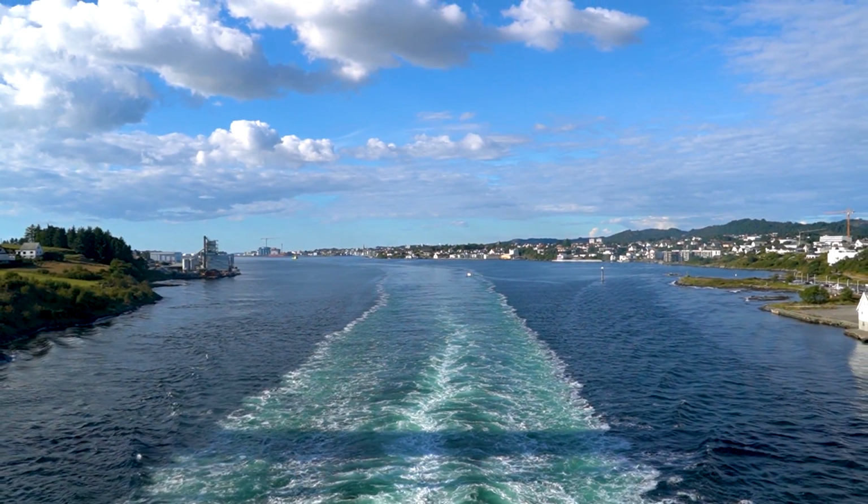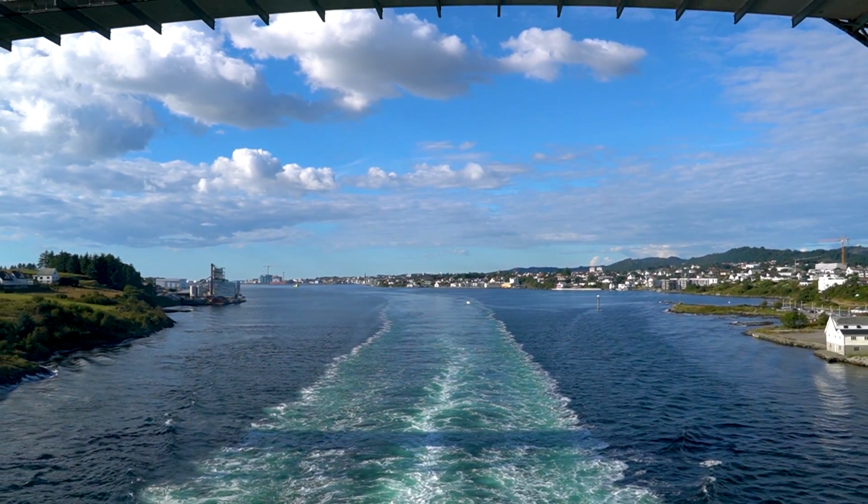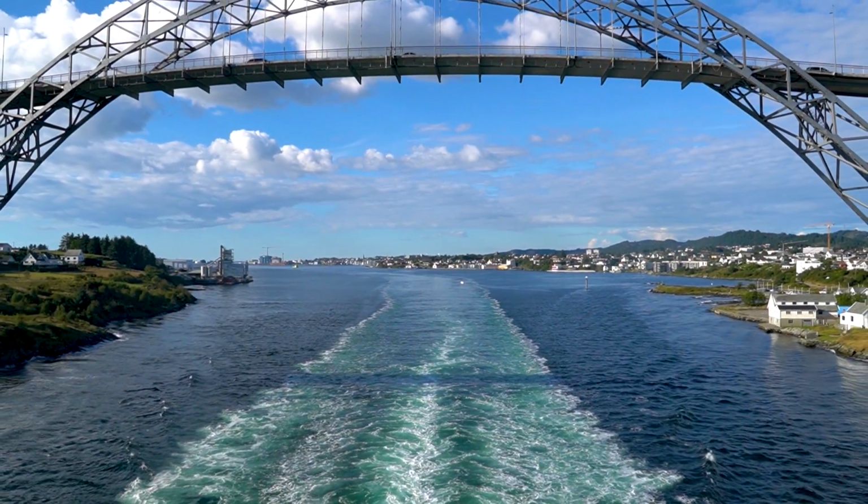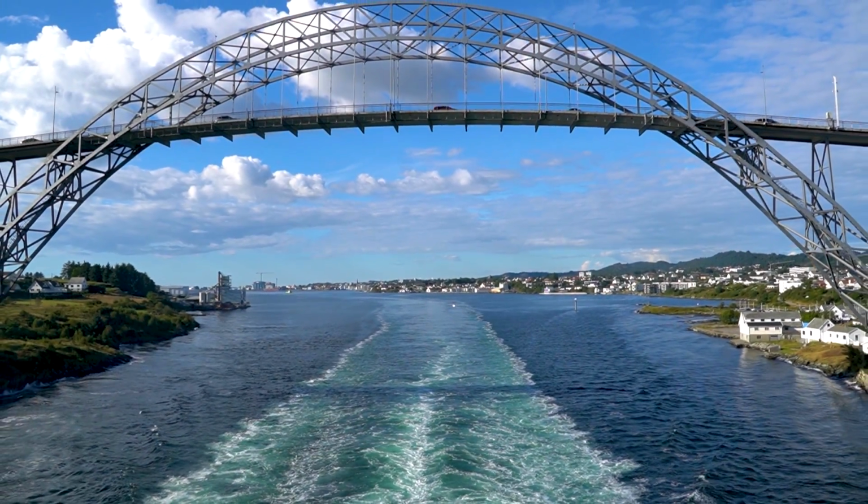Here you can see it, it looks like you're on a river cruise ship. There's not much space between the ship and the shore, and this is a very spectacular sight. Of course, there's no reason to be worried.